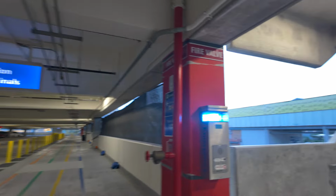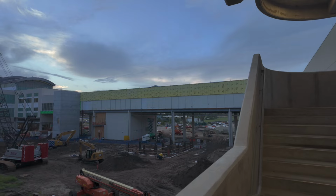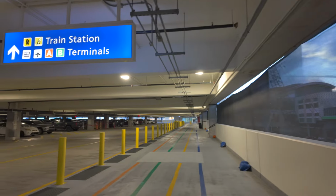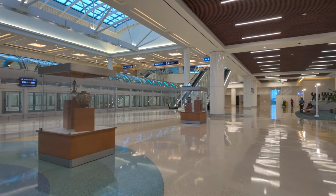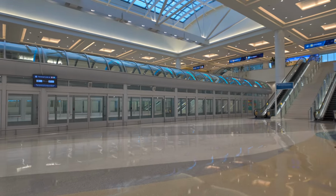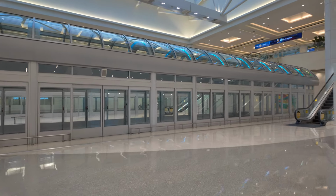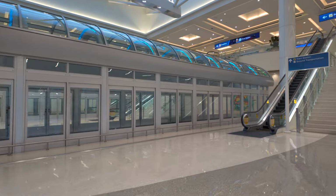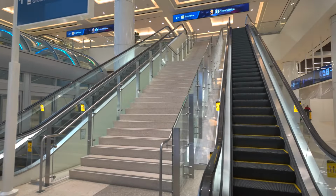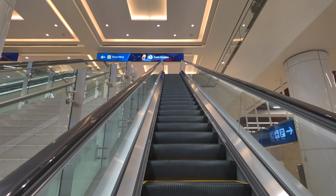There you can see all the construction work where they are building the walkway over, but fortunately it's not done yet. So it probably won't take them too long. Now we're over here on the other side, and this is the Brightline station. Right here is the terminal link that you can get on to go over to A and B, if you've got a connecting flight or anything like that. But we are heading upstairs to the train terminal.